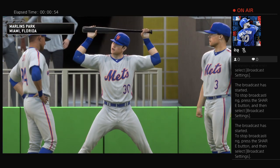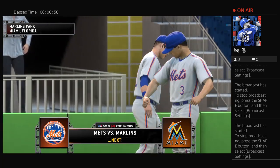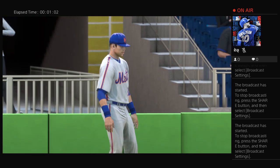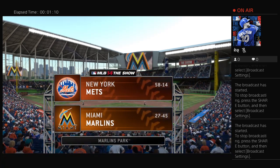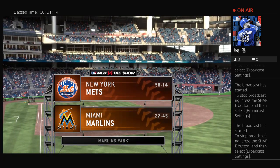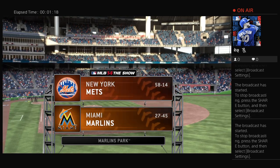Evening skies should be clear tonight here in Miami. It's the Mets and the Marlins. Next. From the newest ballpark on the Major League landscape, there's a look inside Marlins Park in Miami. Tonight it's the first of four between the East-leading New York Mets and the Miami Marlins.